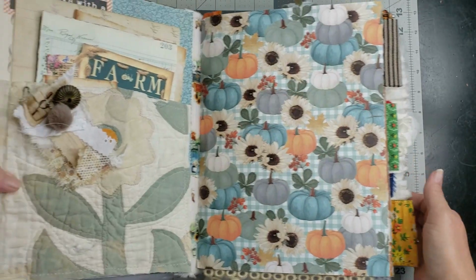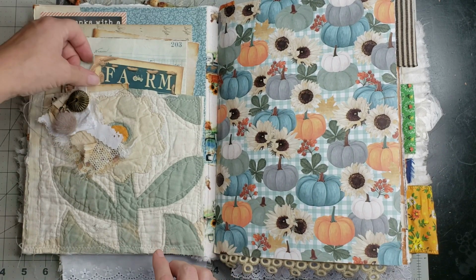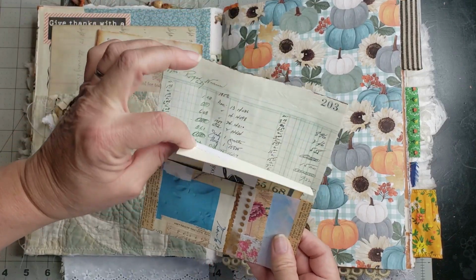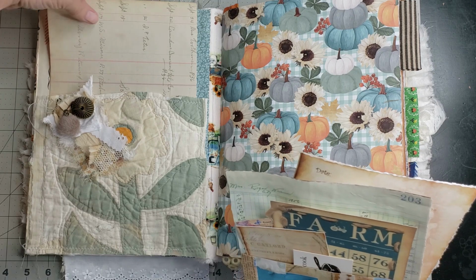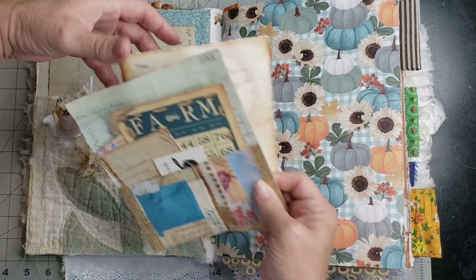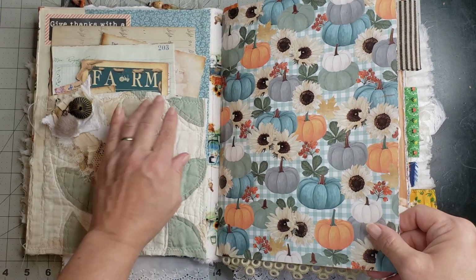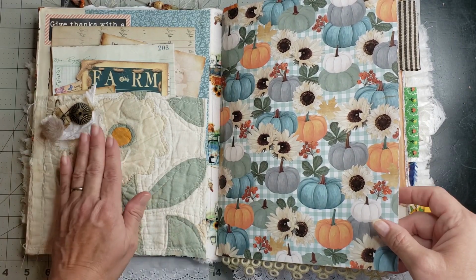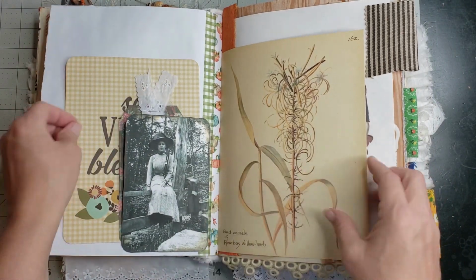And then it opens up, and we're going to go quickly because we have to hurry. Another little pocket filled with all kinds of goodies in here for you. This is a little pocket. And a little piece of vintage ledger. That one was from the early 1900s, I think. This is a vintage quilt pocket, and then I just made just a little snippet piece there. Okay, here we go. Flipping quickly.